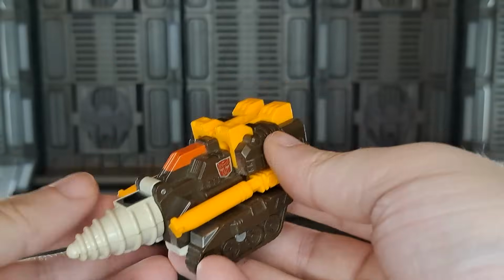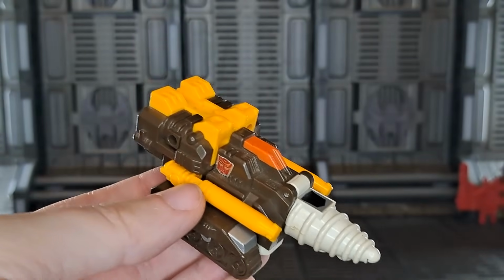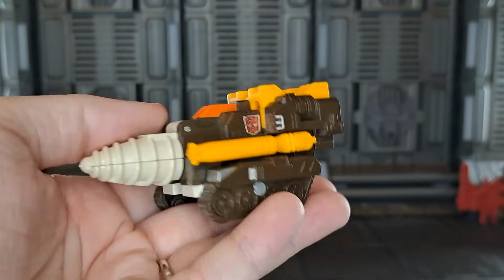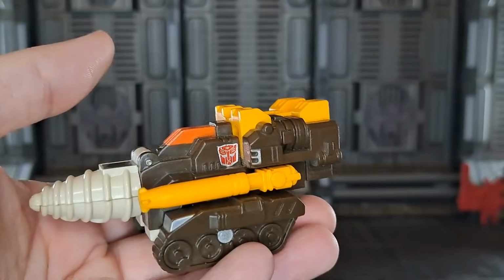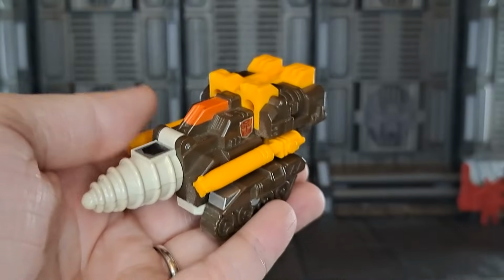We'll do Nosecone next, and Nosecone's always the oddity where everyone else is rocking reds and whites, and maybe a little occasional orange. Yellow and dark brown is the name of the game for Nosecone. Looking like a really nice drill tank. The thing that a lot of people and a lot of later toys get wrong about his drill tank mode is the fact that he's a lot more vertical than a lot of people remember.